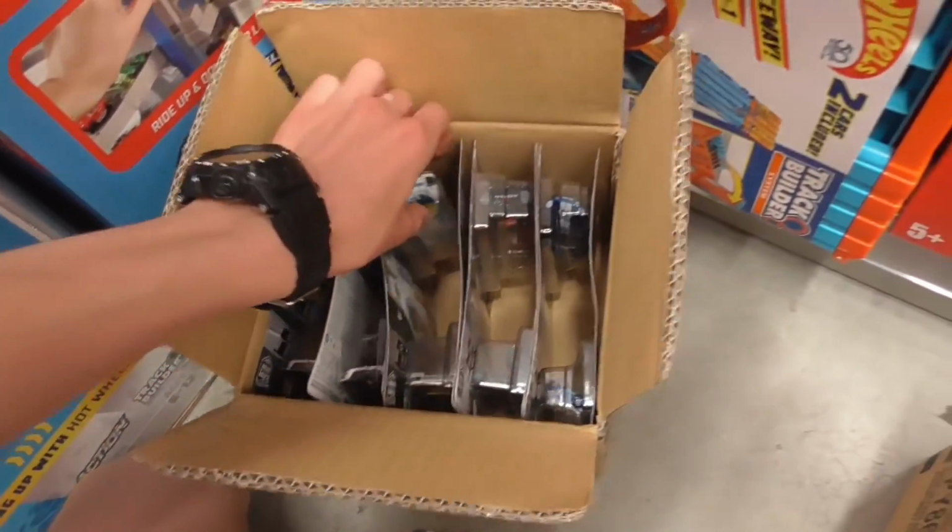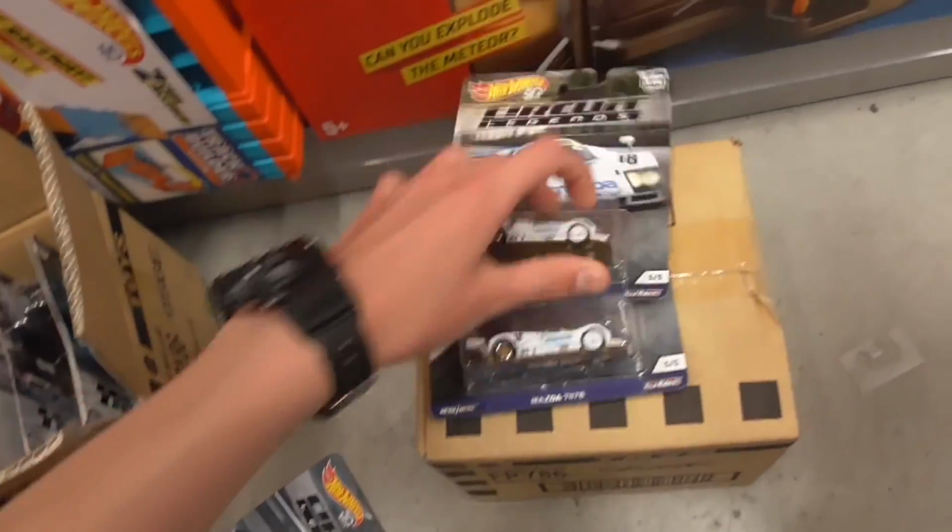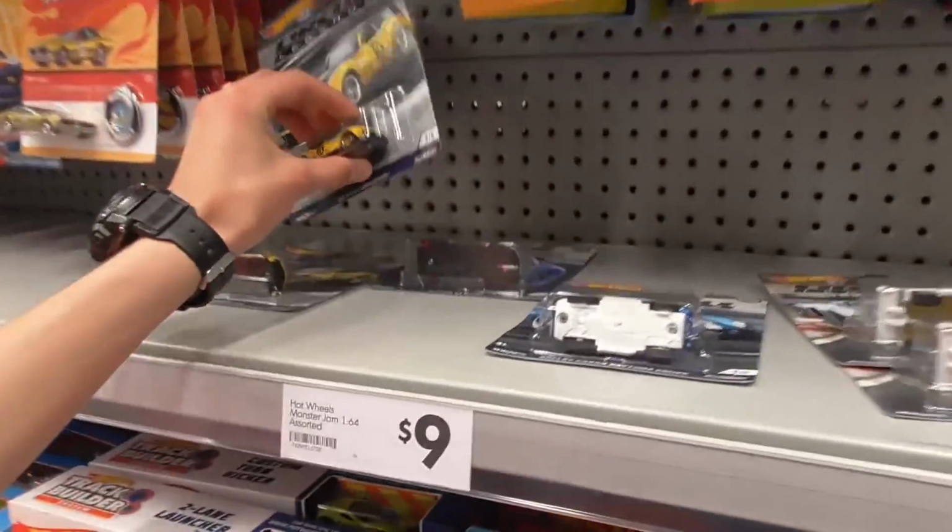So there are 2 more Mazdas in here. That's crazy, and no one's been looking through them. I'm going to be taking an empty case home for my car culture. Let's restock the pegs.